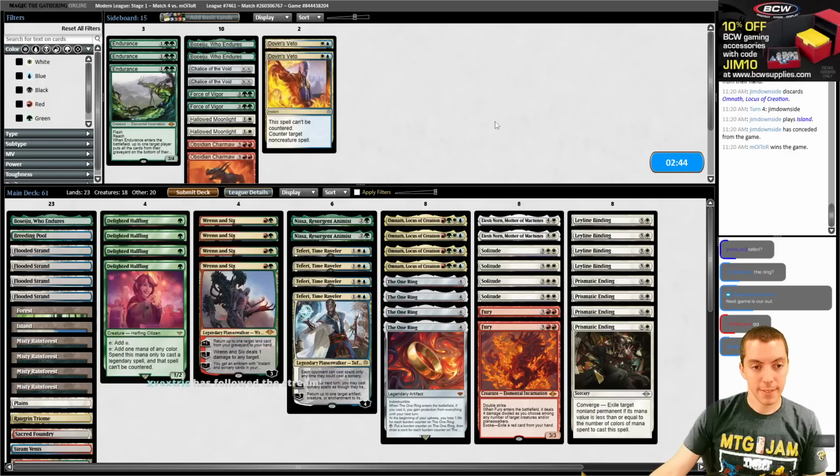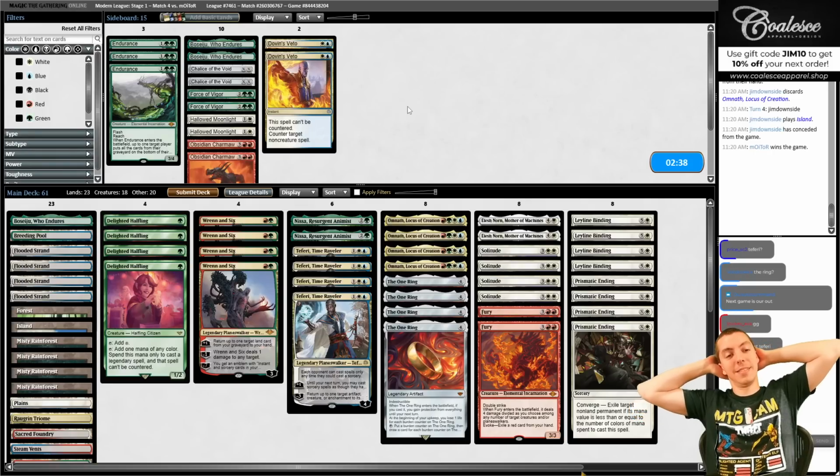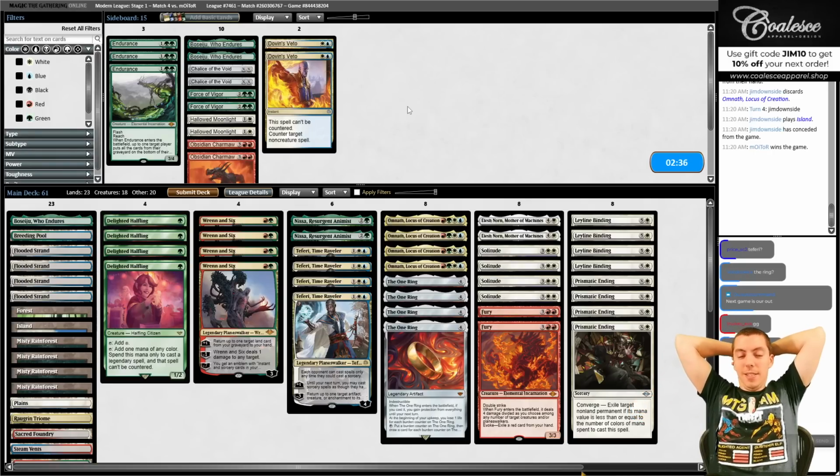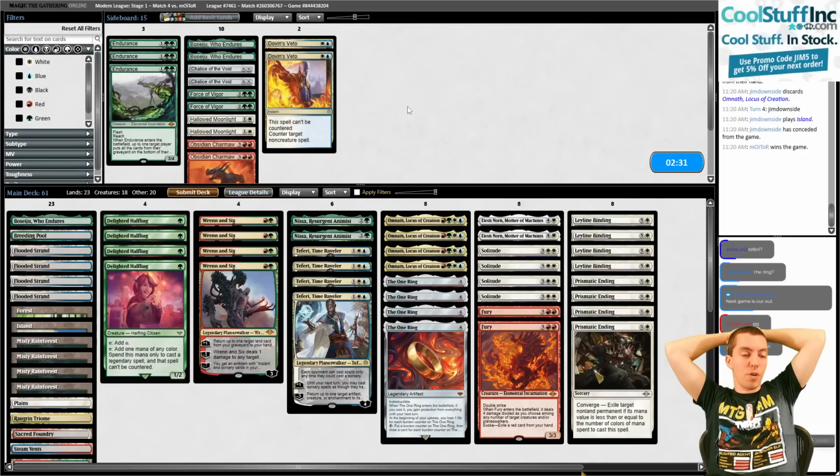Can I just cut a card? Alright, so Charmor, Hollow Moonlight. Is Hollow Moonlight interesting here? Endurance. They have Croxa.